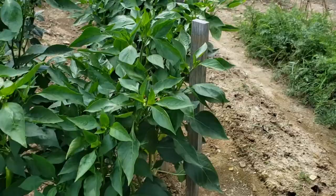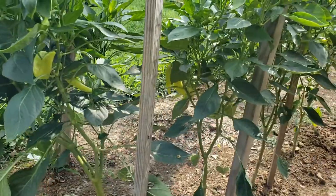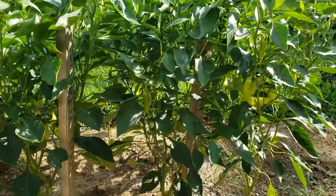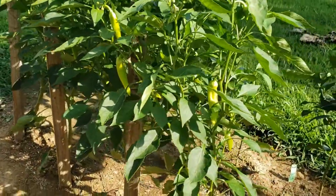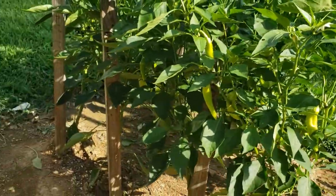I'm scared of a monarch butterfly. And you can see peppers are just all over the place, which is wonderful. These are kind of a replacement for the bell peppers, because that's pretty much what they taste like to me. So I'm still harvesting them. I'm still using them for my salads.